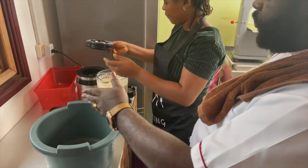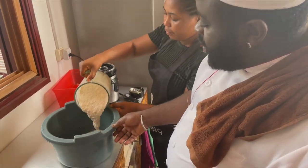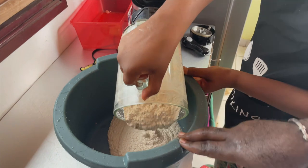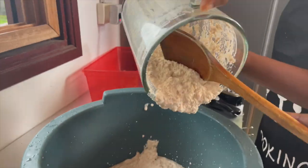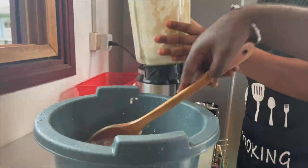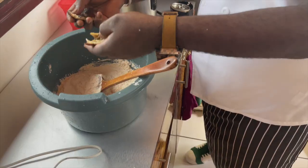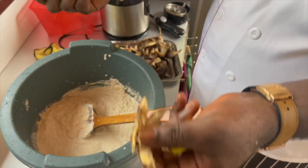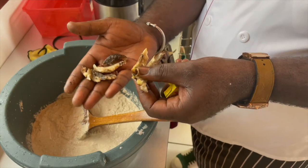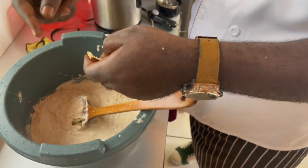So we are actually done blending our egusi melon seed. So we'll transfer that into this bowl. So we have our mokanjo fish. Now the normal thing people want to do is boil this fish separately, but what I normally do, I put them like that.